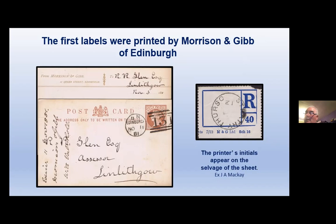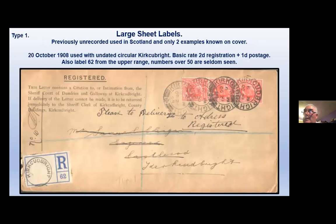Now, for all those that are in the Scottish Postal History Society, there is an article in the next journal, which is at the printers, entitled Morrison and Gibb, Printers of Edinburgh, their place in Scottish postal history. So I won't actually tell you much more about them just now, other than to say that they were pretty big in printing. Now we're going to look at the large sheet labels first of all.